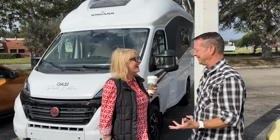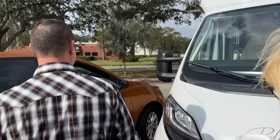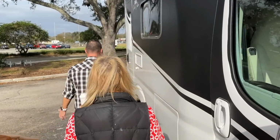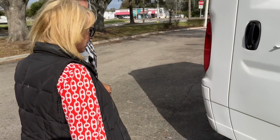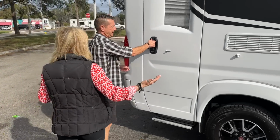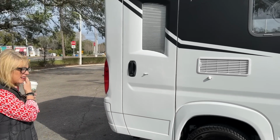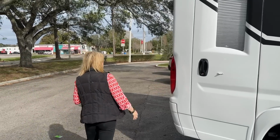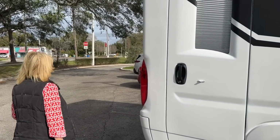You want to see? It's pretty cool. And you can see it fits. It's smaller than the actual parking spot. It's like a caravan, that's what they call them in Europe. Out in Europe it's based on a Fiat chassis, but for the U.S. market, it'll be on a ProMaster.